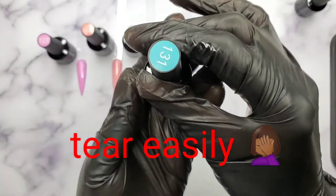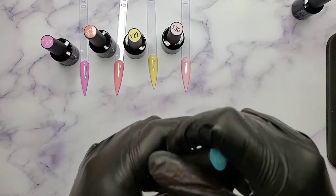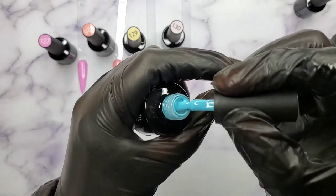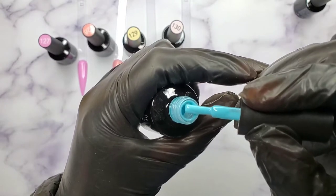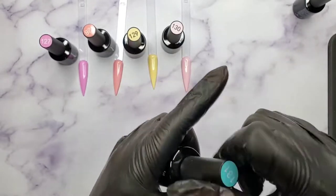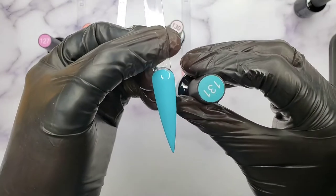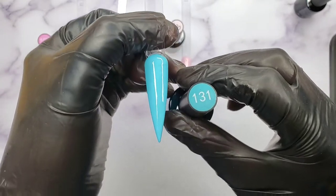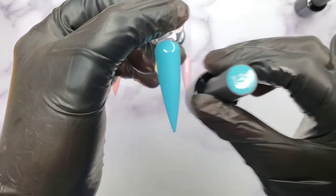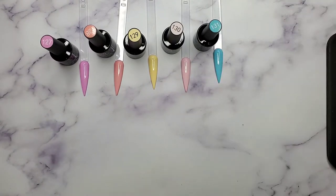And this is 131. That's the blue. It looks actually darker on camera, but it's actually lighter than that. And that's what that color looks like. Yeah, it's definitely coming up darker, but it's not that dark. They all are pastel colors.